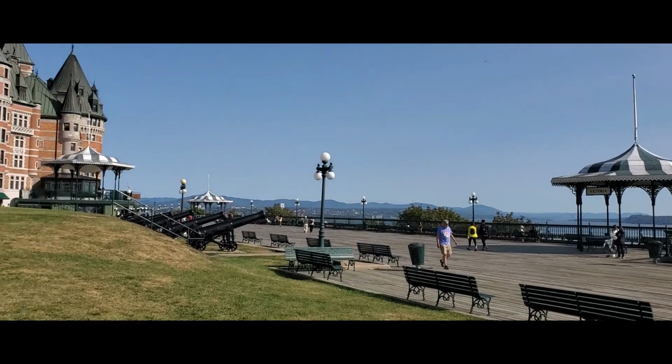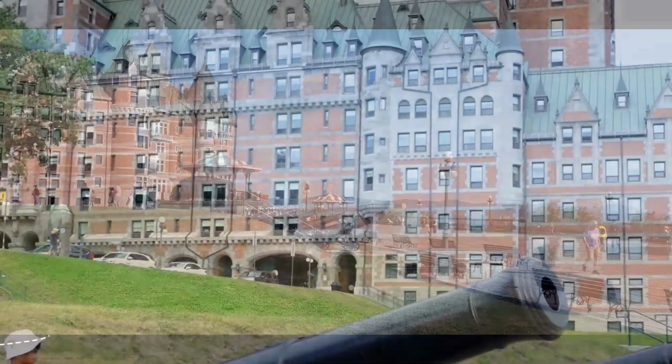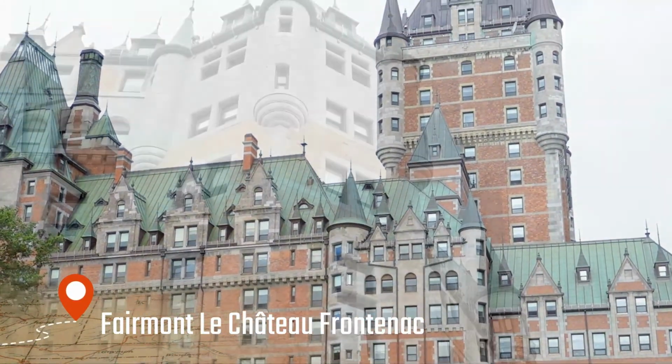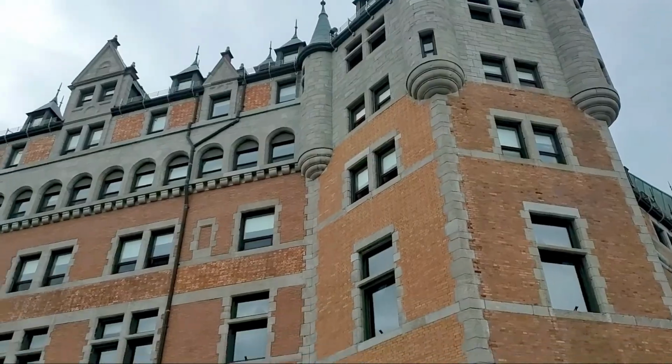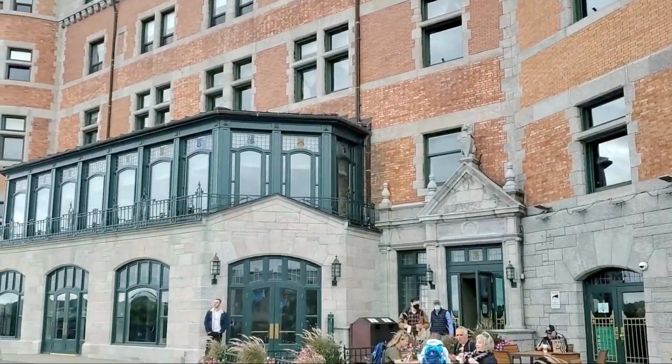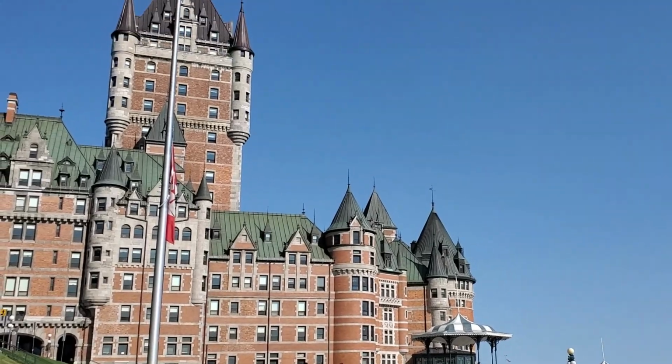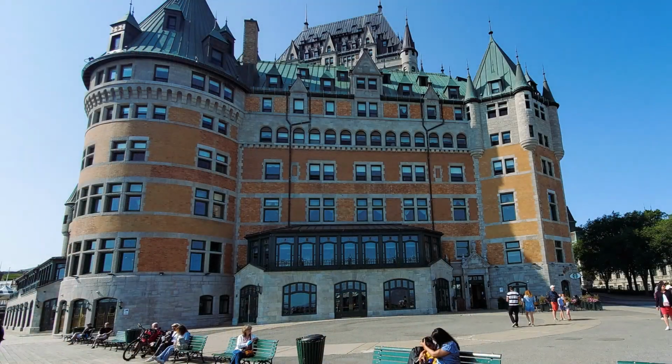The world's most photographed hotel. The heart to me is Château Frontenac. I used to think it might be a palace or something like that, but it's not a palace. It was never meant to be a palace. It was meant to be a hotel. It was built by railway companies in Canada to attract upper class tourists.